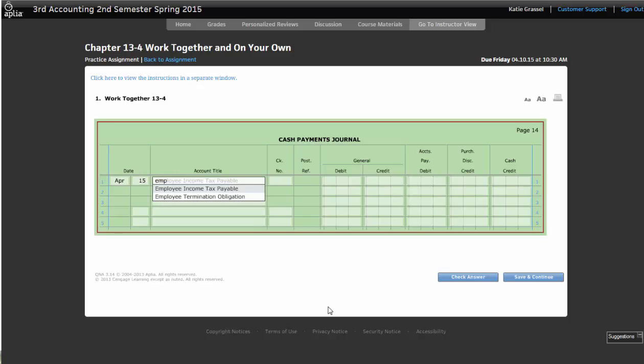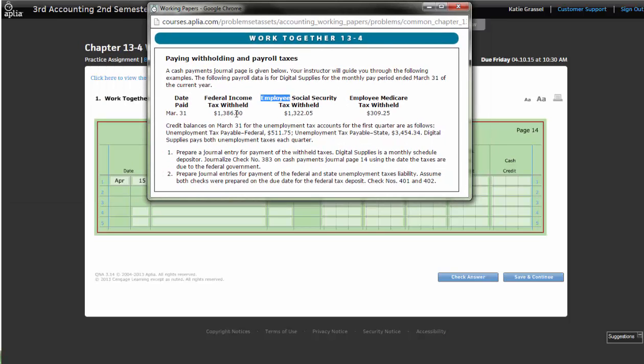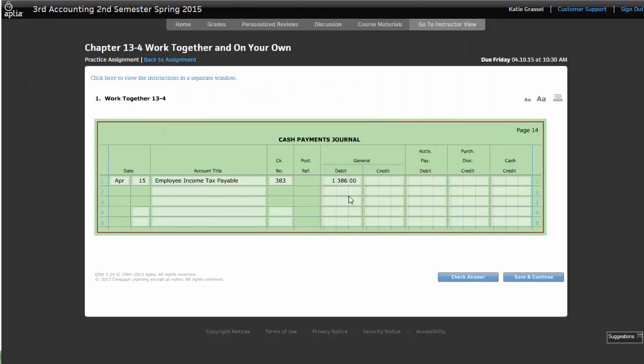So I'm going to go through and journalize. This is going to be employee income tax payable. My check number is going to be 383. How much? And where'd you get that? It was right here given to us, $1,386. Now, I don't know my cash yet, so I'm leaving my cash alone.